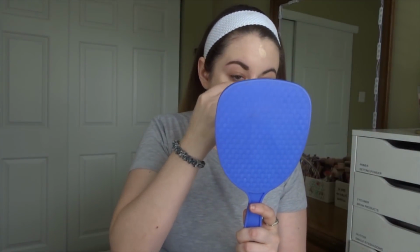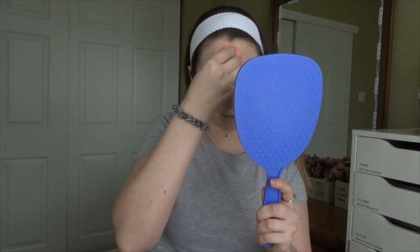This is the sponge I got from Shop Miss A. I've been using it ever since I filmed that video. It definitely is a little bit drier looking on my face than the Pro Glow. I'll have to see how I feel about it once I set it with my Catrice spray, because that's really my go-to to see if I like how a product works.